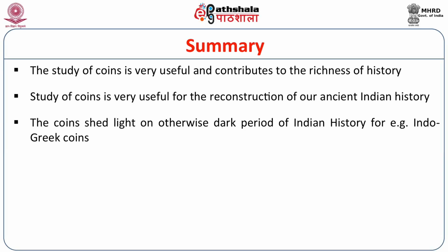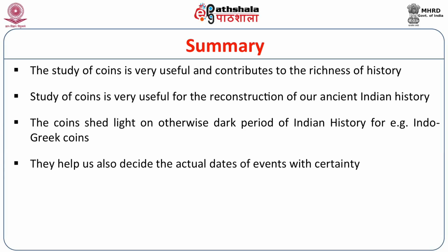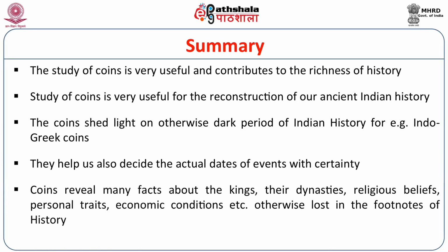For example, if you take the Indo-Greek coins, they help us decide the actual dates of events with certainty, and they also reveal many facts about the kings, their dynasties, the religious beliefs, personal traits, economic conditions, etc., otherwise lost in the footnotes of history.